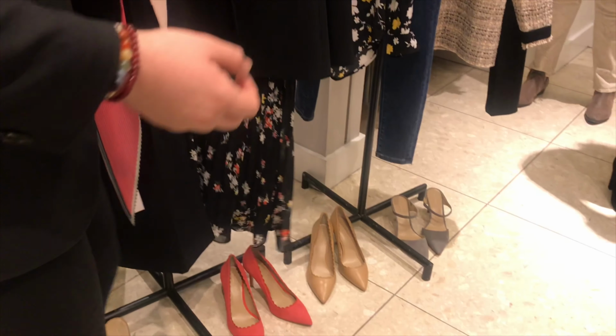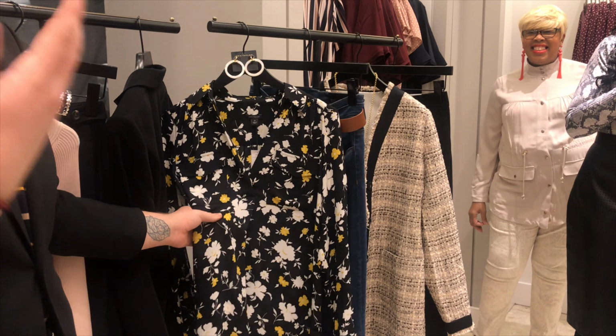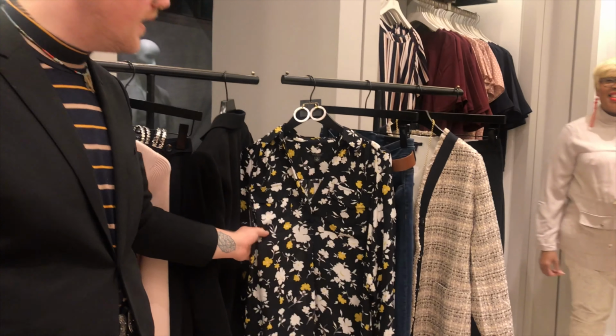Scalloped heels. The next one is our denim look. We love our high-waisted denim, and this is one of our favorite work shirts. So this is great for a Friday at the office, or even like a weekend look.